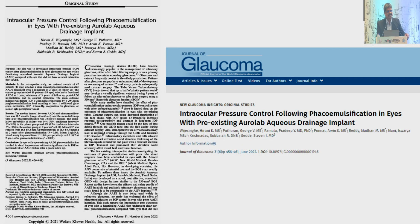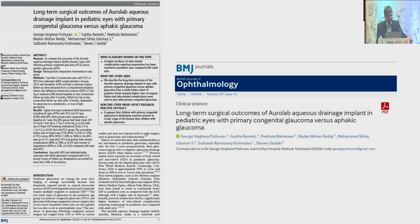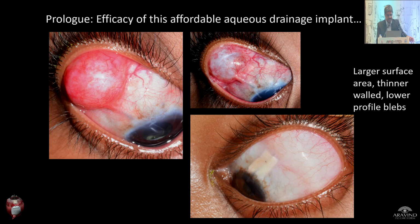Again, another publication which gave us a lot of satisfaction: we found that eyes with pre-existing RD, subsequent to phacoemulsification, still had good control of intraocular pressure, and thankfully long-term surgical outcomes are also very encouraging. It all started with affordability, but I tell you, it's now also about efficacy. We see larger surface area, thinner wall, low profile blebs, whereas bleb encapsulation and Tenon cysts continue to be a problem with valved implants.